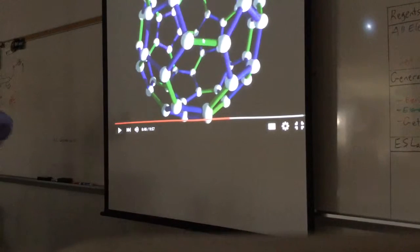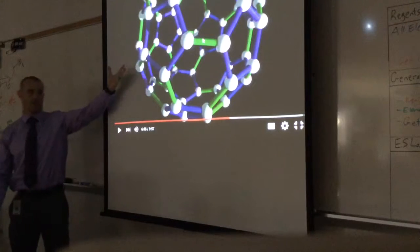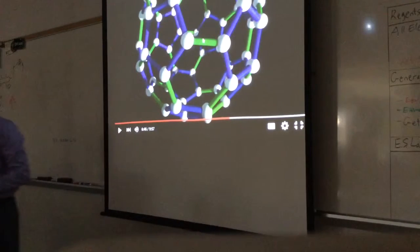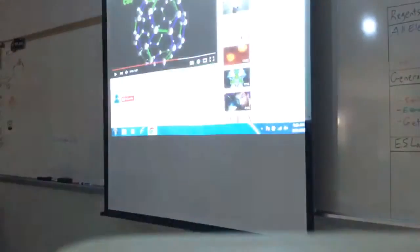So those are your three allotropes of carbon: diamond, graphite, buckyball. Buckyball looks like a ball, a soccer ball. Graphite has the sheets, and diamond is held together with strong bonds. So we're going to write that in our notes.